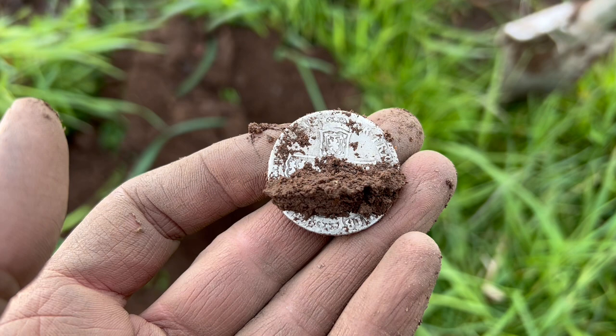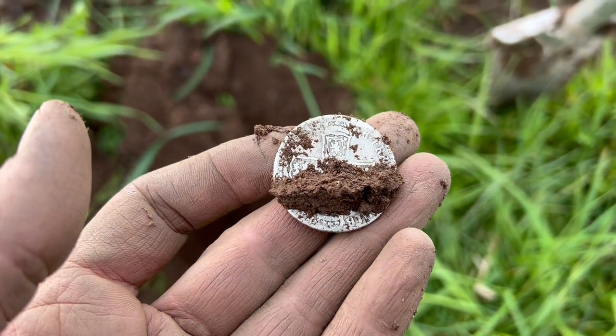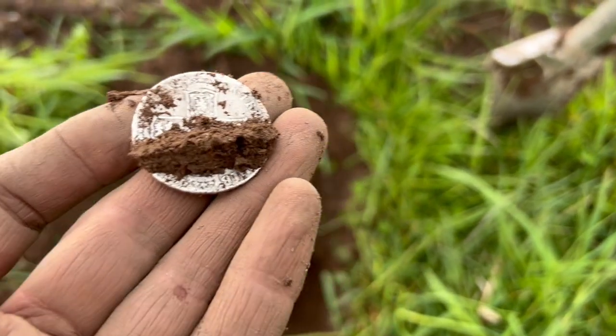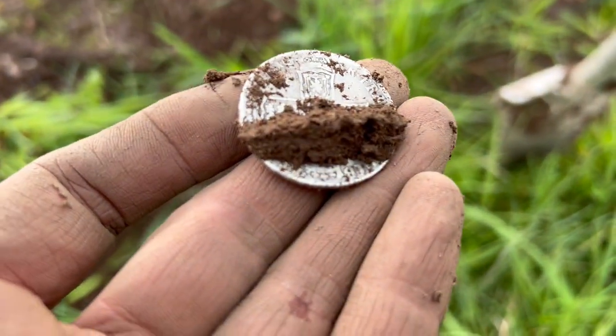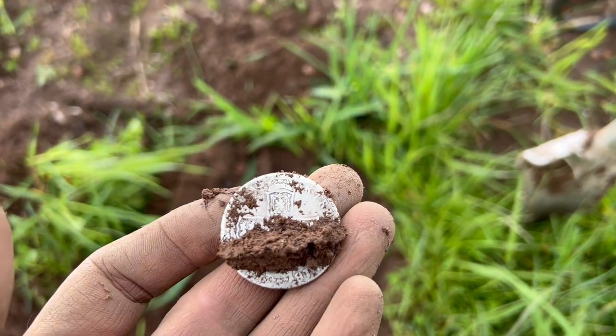Oh, it's like an early milled silver. That is an absolute gigantic coin. Absolutely gigantic. Hang on a second, I'm going to have to pause this for a minute. I need to get some photographs of this before I take the mud off. I'll be right back to you.